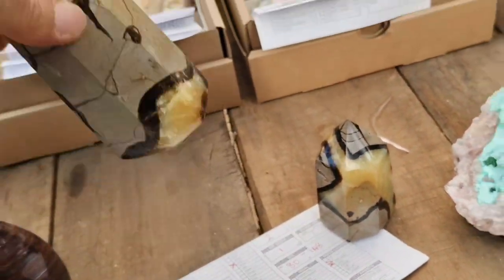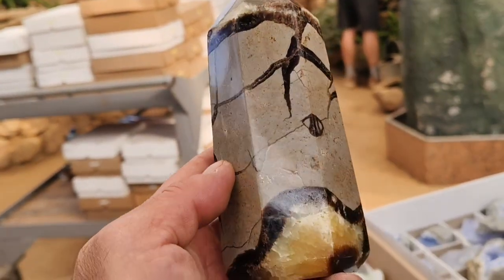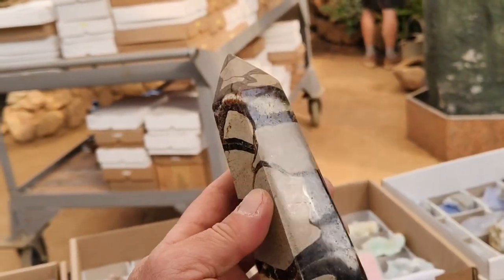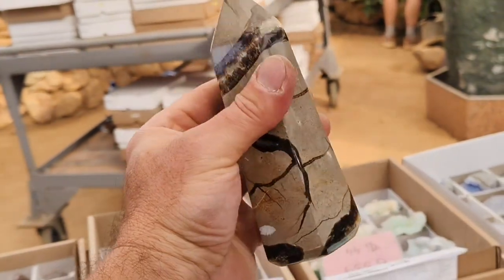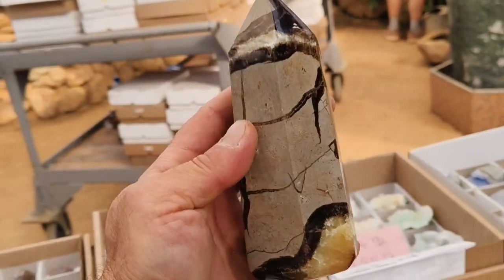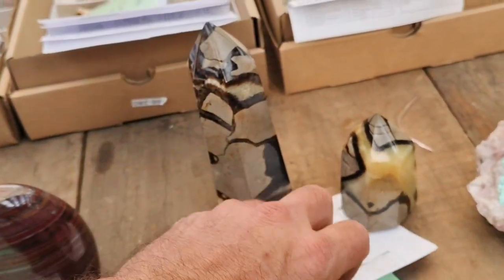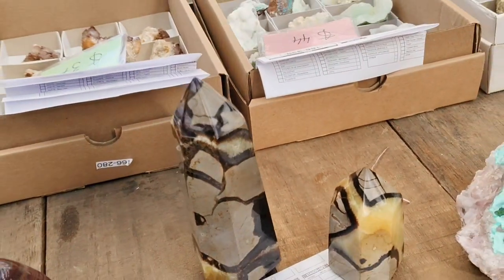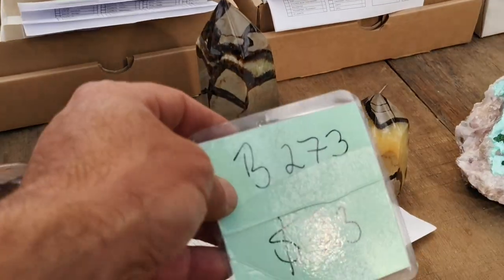That is a calcite and aragonite. They rated as very good to A grade. That's more of a tower in my hand. Weighing exactly 1 kilogram, these 2 little pointy toweries are going to be $23 only. That's for flat 273.